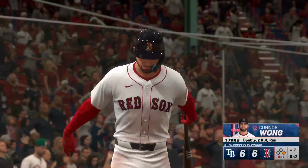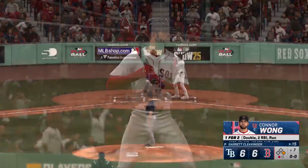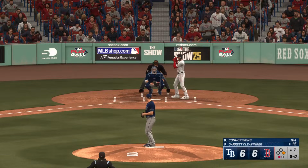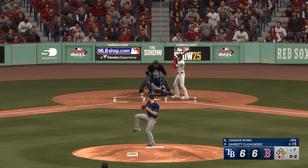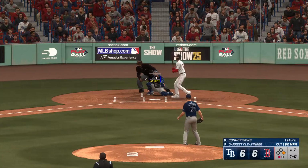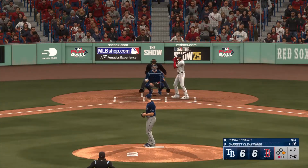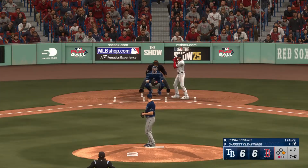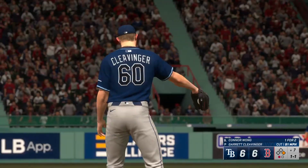Up next for the Red Sox, it's the catcher, Connor Wong. So he came up clutch earlier in this ball game and really just needs to take the same approach. Think hard, right back up the middle. First pitch misses. And that's in for a strike.